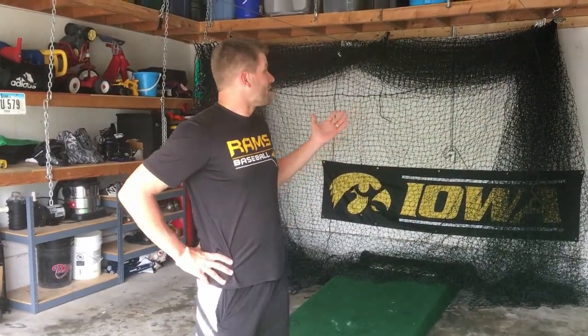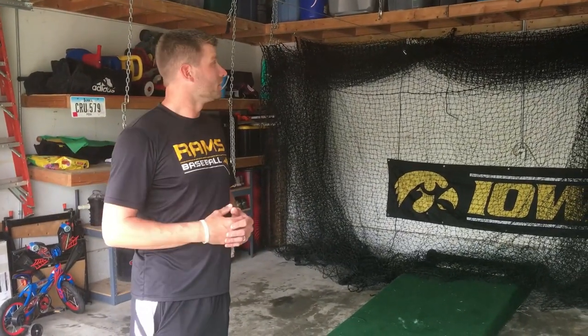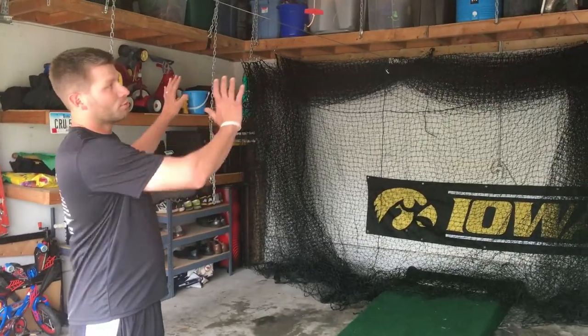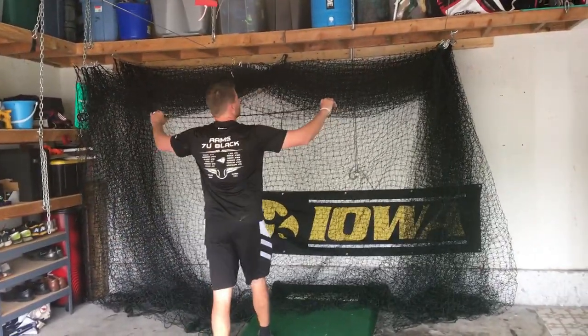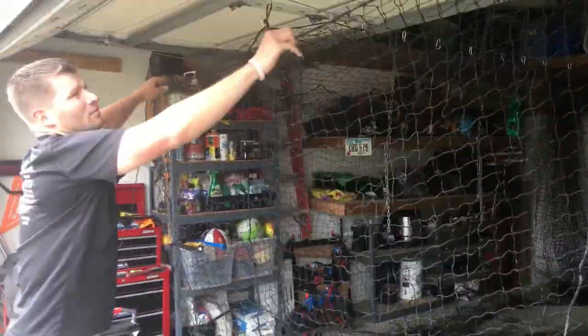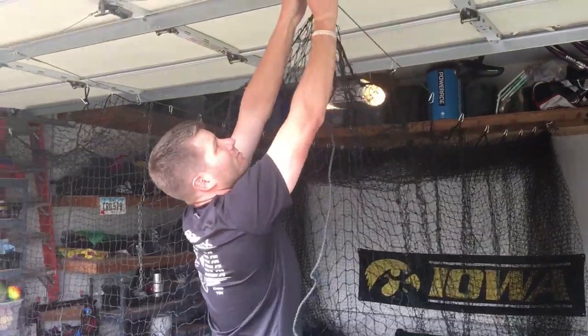So today my dad and I put up a batting cage for my boys. I'm a baseball coach, we're a baseball family. We had it set up so we just had a net, and unfortunately the wife couldn't park in here. So I went and bought a batting cage. What we did is it extends, I can push it back, pull it to me. I'll show you what I'm talking about. I'll just go ahead and unclip it here, reclip it.